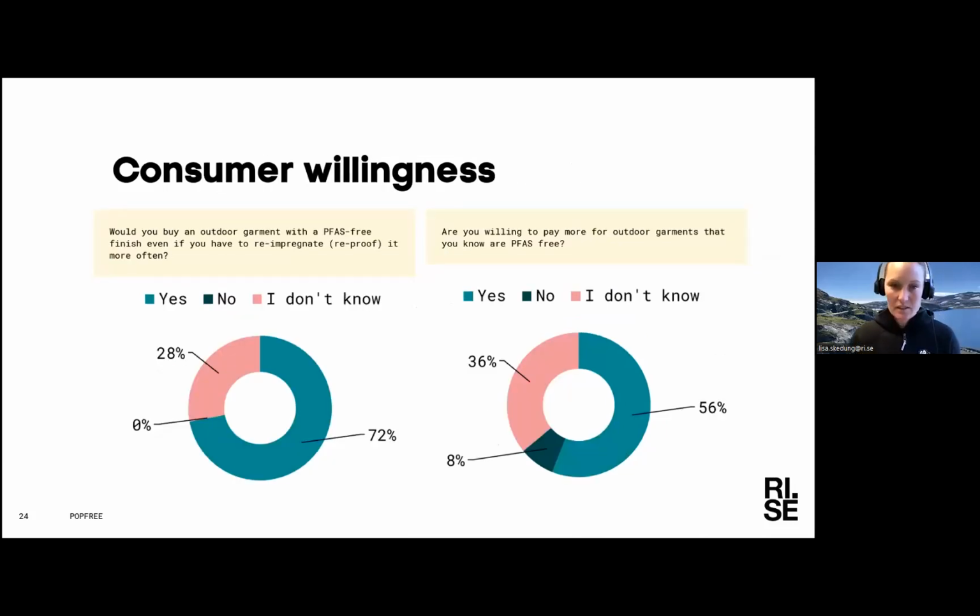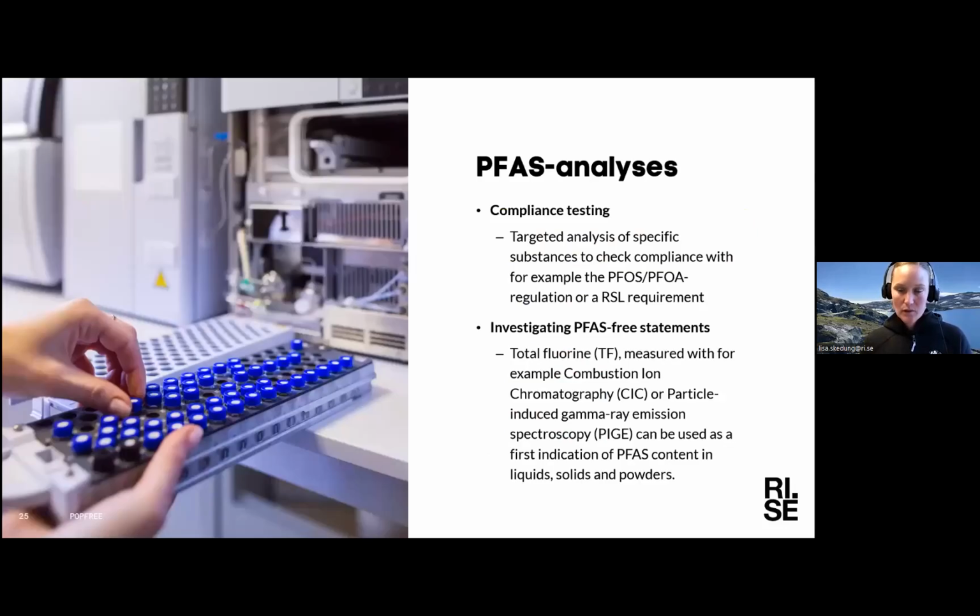We did also see some consumer willingness. So when they got to know about this, no one said no when we asked if they would buy an outdoor garment with a PFAS-free finish, even though they have to re-impregnate it more often. And also to some extent they are willing to pay more for outdoor garments if they know that it is for sure PFAS-free. So we do also see a willingness among the consumers.